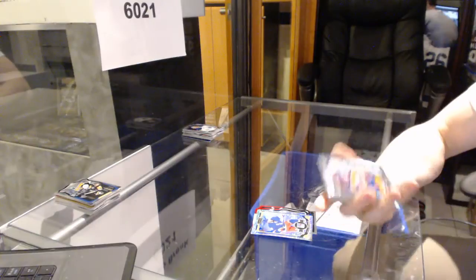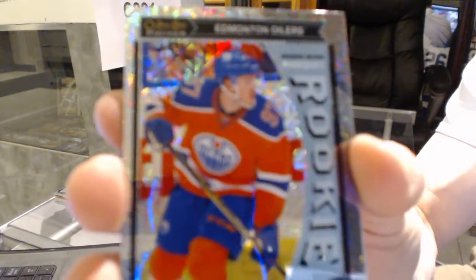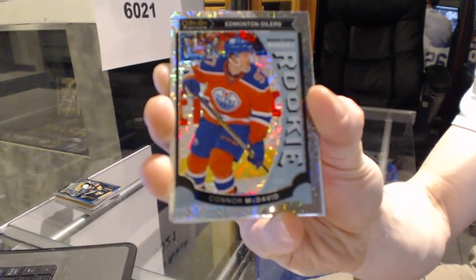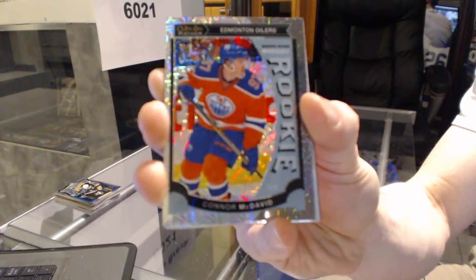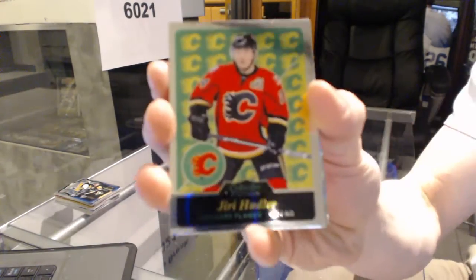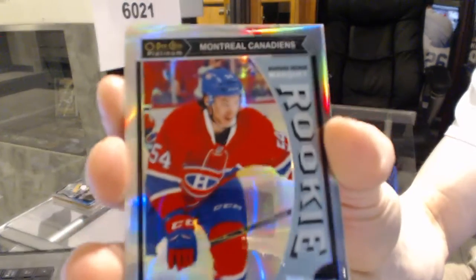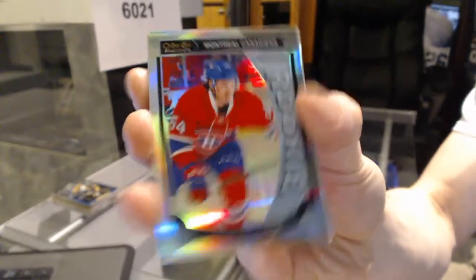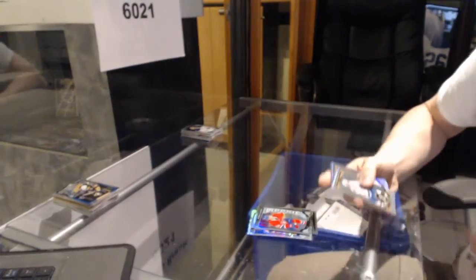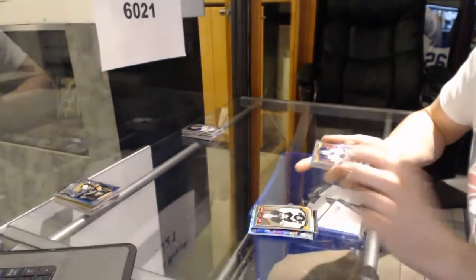We've got a rainbow tracks marquee rookie for the Edmonton Oilers, Connor McDavid. Retro for the Flames, Jiri Hudler. Marquee rookie rainbow for the Montreal Canadiens, Charles Hudon. Rainbow for the Tampa Bay Lightning, Tyler Johnson. Rainbow for the Penguins, Marc-Andre Fleury.